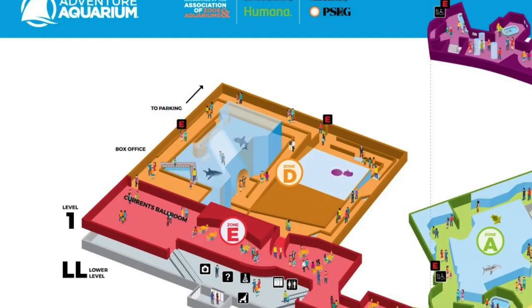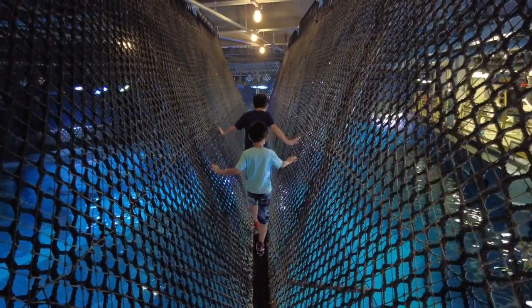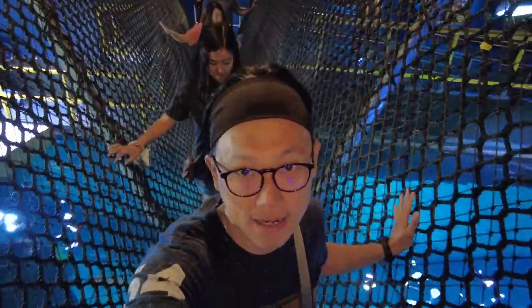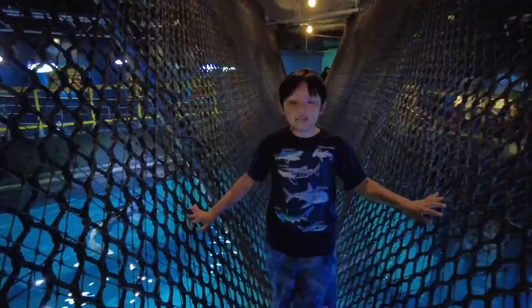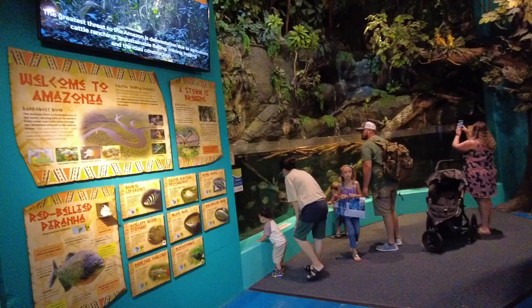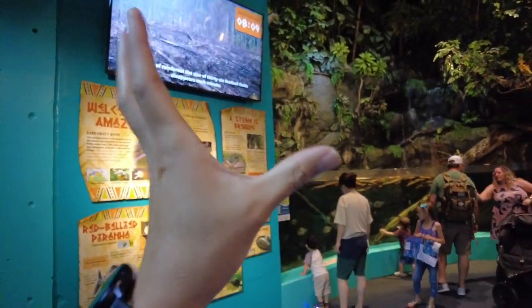Shark bridge, enter here. Whoa, down there are the sharks. This is very interesting. Woohoo! Make sure you don't fall down, Vanessa. You see the shark down there? Well, there's a lot of sharks, man. And they all look hungry. I think this is every 10 seconds. It's gonna be a huge thunder and rain.